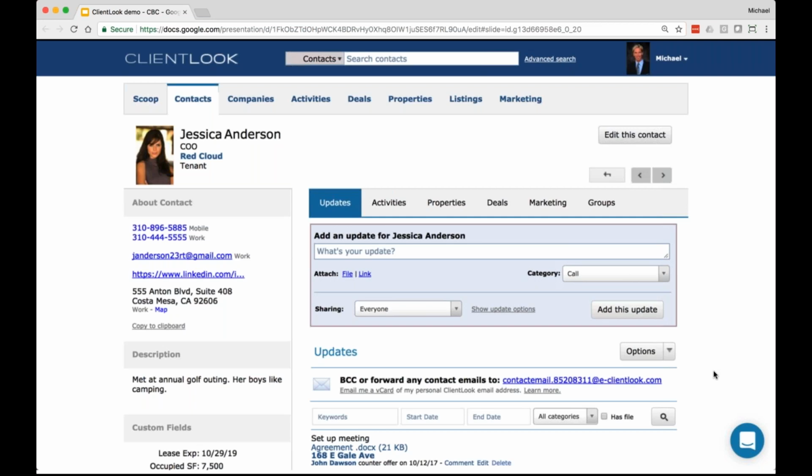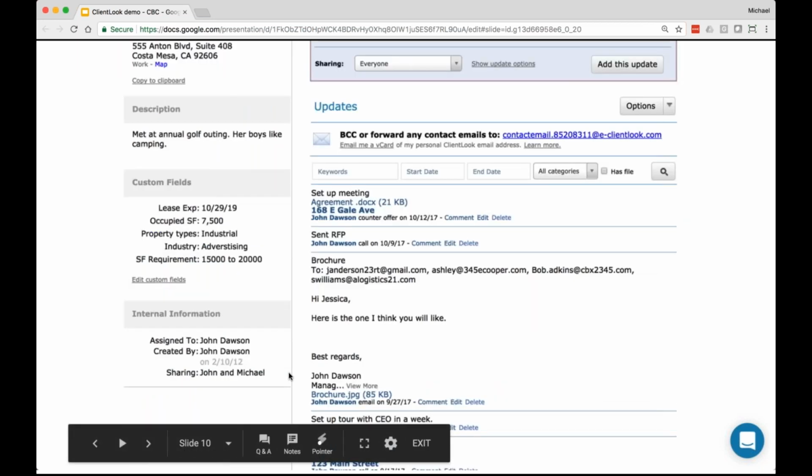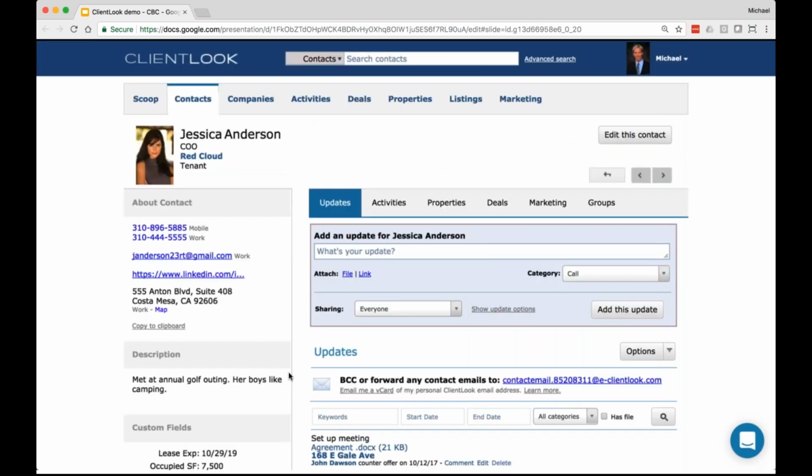Down the left side are all the phone numbers, email addresses, and physical addresses that you would need to contact this person. If I scroll down a little bit, you'll see custom fields. So it doesn't matter what specialty you're in, where you work, or what geography. Anything that you might find particularly important related to contacts or properties or deals, you can add custom fields to track this stuff. Date fields, like lease expiration, square footage, requirement types, all that sort of stuff. There's lots of things that are built into ClientLook already, but you can extend the functionality to do just about anything you might want.